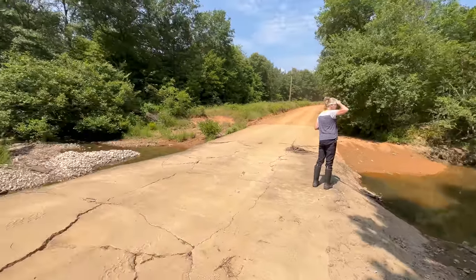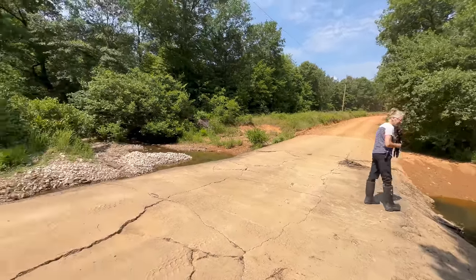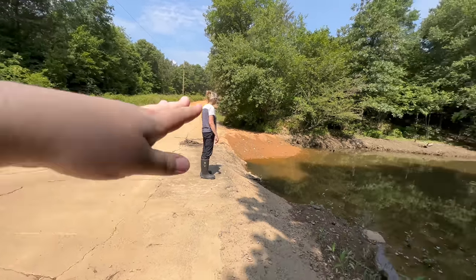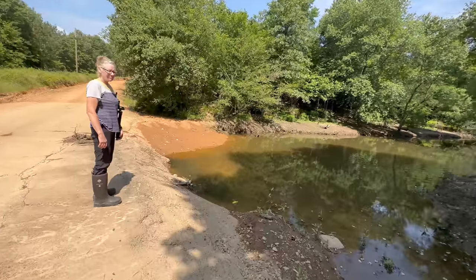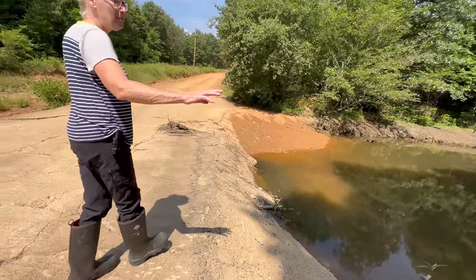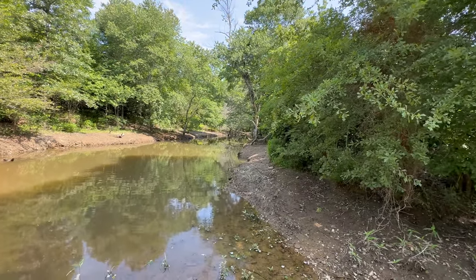All right guys, we were here last video or the video before, I can't remember, and the water was coming over the road and it was so deep here that we could not see the culverts to get them unclogged. But today you see, it's dropped quite a bit. But look at the banks. That's been underwater for a long time. All the way down through there.